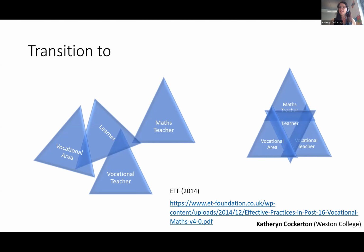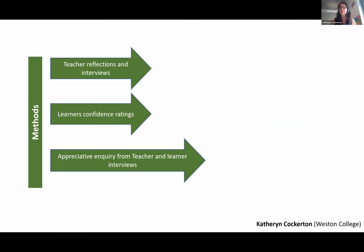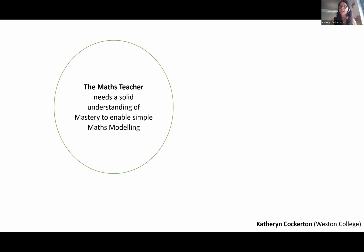So the literature suggested ways in which the maths and the vocational areas can work together, inferring connection and collaboration. And the outcome of this is a structure that's tight around the learner, giving support and structure. The methods we used to achieve this were teacher reflection, confidence ratings, and teacher interviews, all via appreciative inquiry.